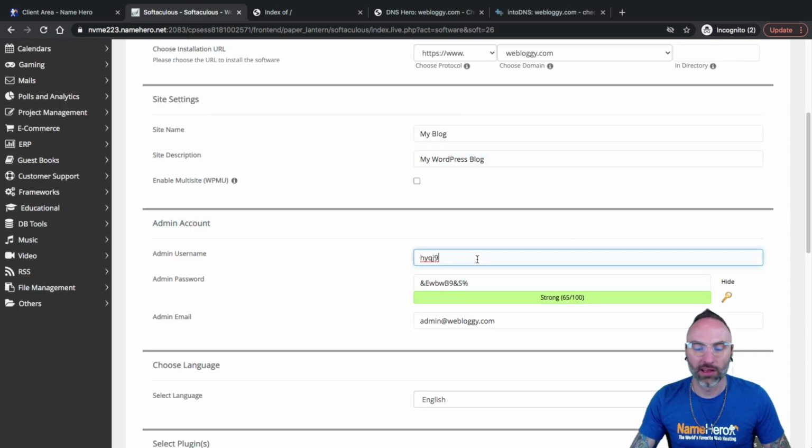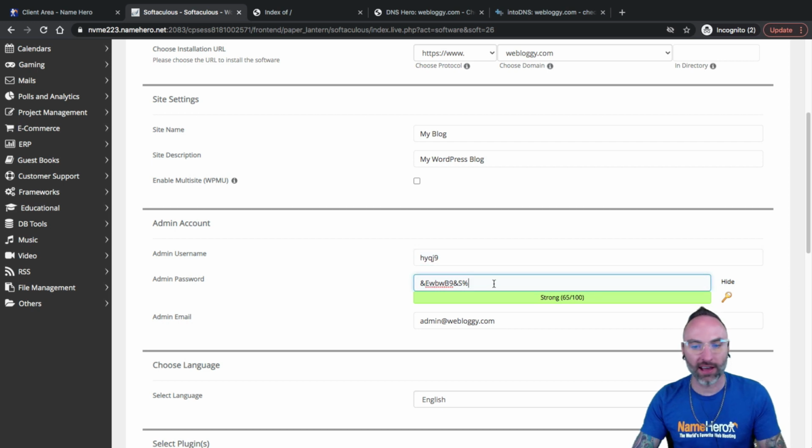Okay, admin account. This is a really, really important part of the installation, and I feel like it gets skimped on too much, or people don't take it as seriously as they should. The admin account is how you access the back end of your website. This is how you're going to create your website: add content, add posts, modify pages, change the theme. So essentially, this username and password gives someone full access to your website.